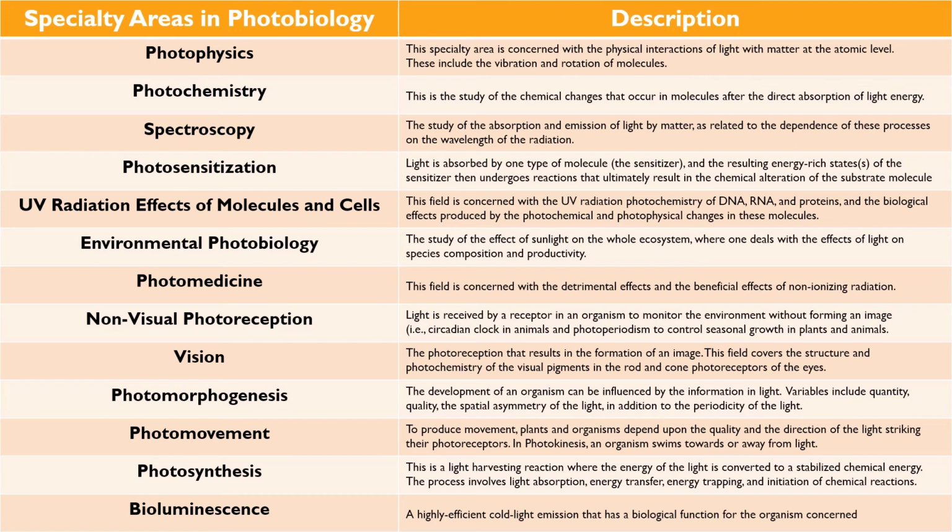This is all the talk about the rods and the cones. I'm like, man, we spent months learning about this stuff in optometry school. They called it something else. They didn't call it photobiology. And they surely didn't say that it was a specialty area of photobiology, but indeed it is when you look at this reference. So I was like, okay, well, I'm not starting from scratch.